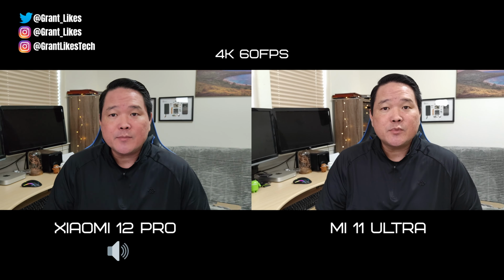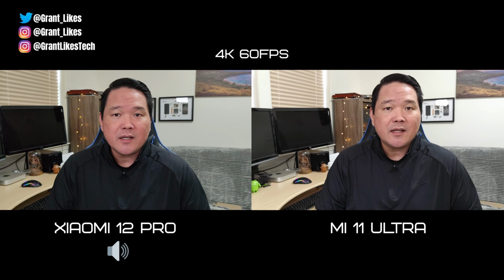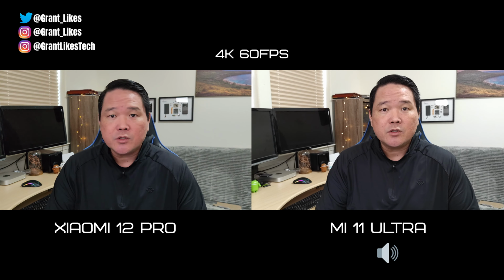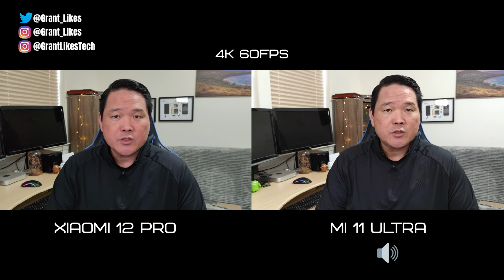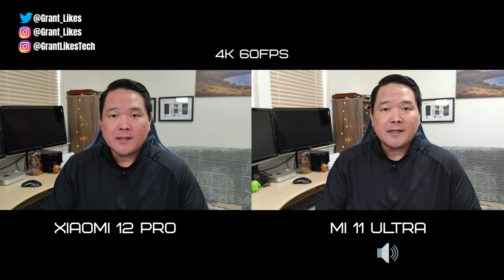So last year they had the Samsung GN2 sensor in the 11 Ultra, and this year they've opted for a slightly smaller sensor, the Sony IMX707 in the 12 Pro. And so this really won't be much of a competition as far as zoom is concerned. The 12 Pro just doesn't have the periscope zoom lenses that the 11 Ultra has, but I will show you results from all the different lenses.